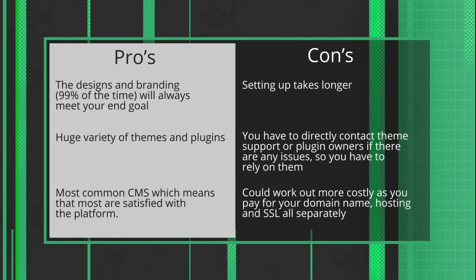Now, when it comes to WordPress, the designs and branding 99% of the time will always meet your end goal. However, setting up takes much longer. WordPress has a huge variety of themes and plugins, but on the other hand, you have to directly contact theme support or plugin owners if there are any issues, so you have to rely on them.